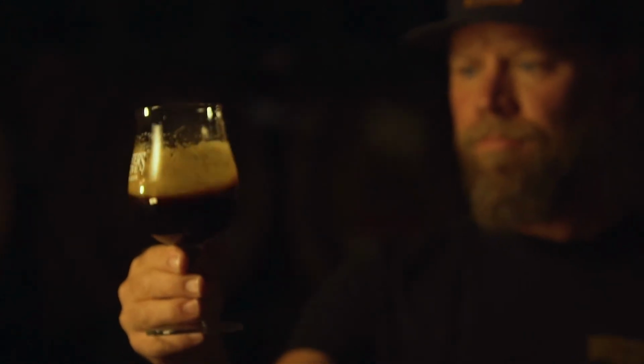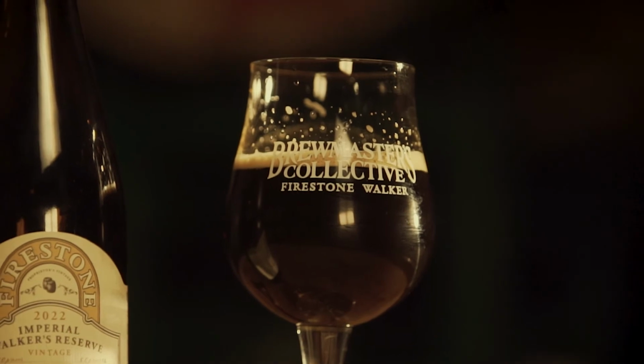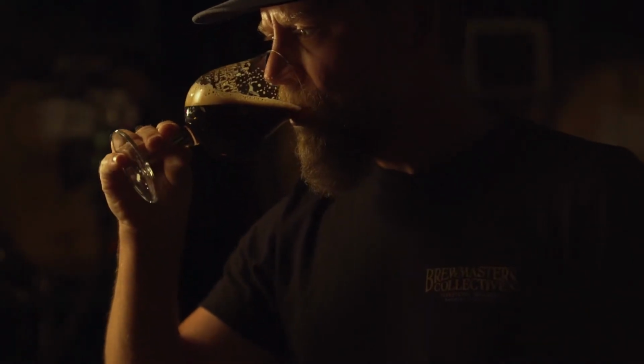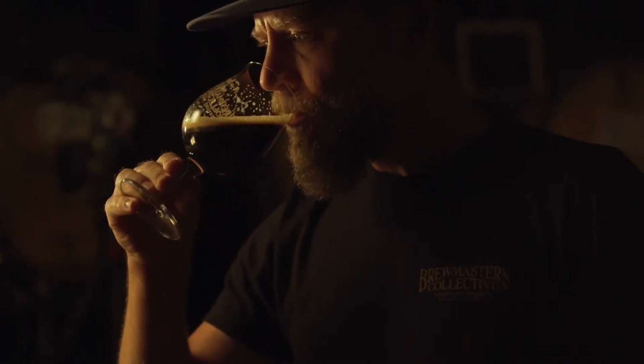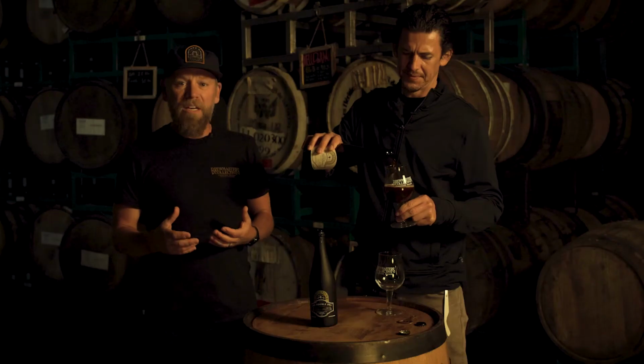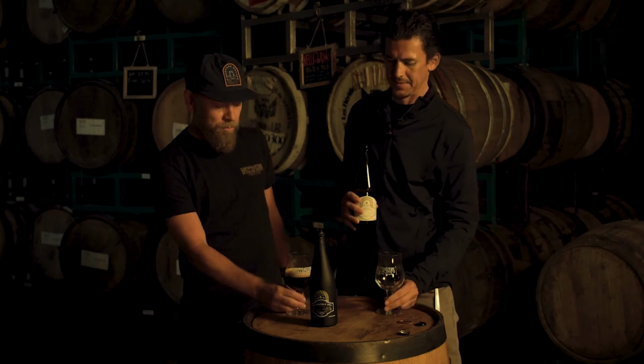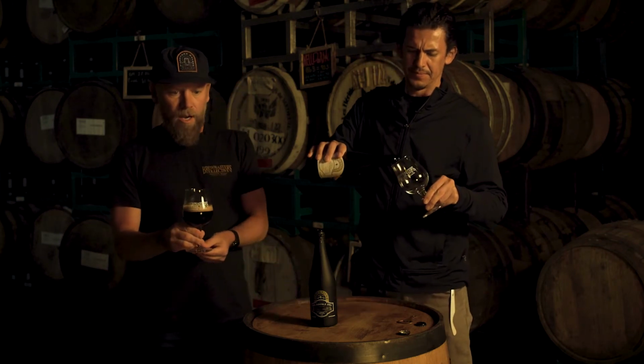In fact, it was called Black Barrel Porter way back in the day. It became Walker's Reserve Porter when we released it in bottle the first time. And then, with the help of Dustin Krull, our head brewer, we reformulated this into a bit of a Rauch beer, kind of a beautiful smoked version of this porter beer.